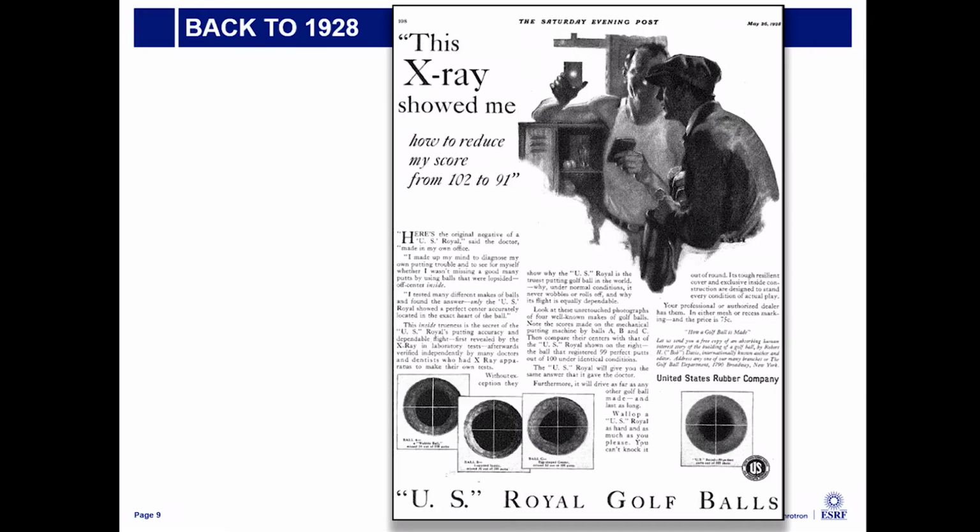Let's just go backwards a bit in time here. Does anybody play golf? There's two people, sort of, well, maybe, not too sure. Okay, back in, when's this? 1928. So this is about 30 years after X-rays were discovered by Röntgen.